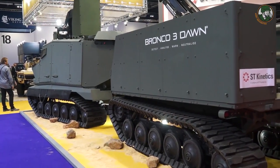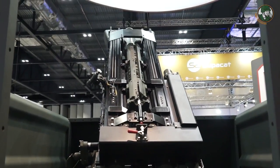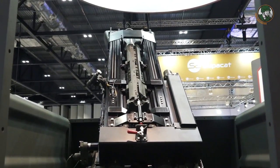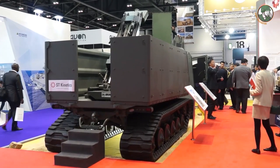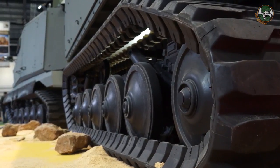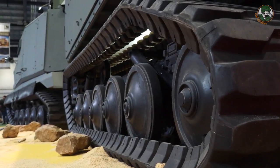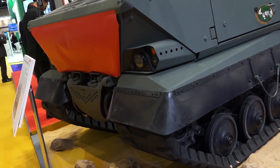What you see in front of you is the combat support version, which is the Bronco 3 with the 120mm mortar. If you want to reconfigure it for a troop carrier, then the cabin behind is capable of taking up to 10 troops with 4 in front. So that's the troop carrier version. And of course, you have the flexibility of configuring it, whether for sensor, shooter, logistics, ambulance, recovery, and all the different missions.